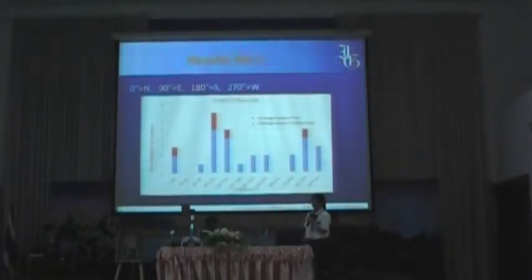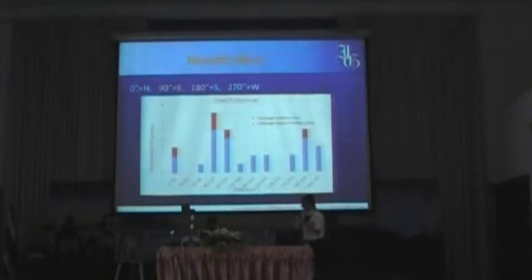This is the result of direction. The direction is the way the web is facing. If the web is facing north, it is 0 degrees, and east is 90 degrees. And we can tell many webs are facing northeast and southeast. I think it has something to do with the wind direction.